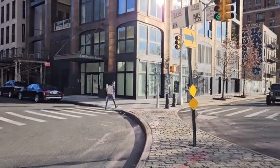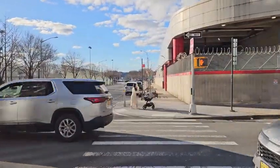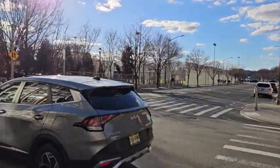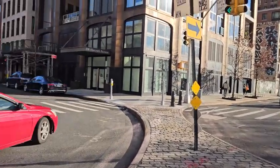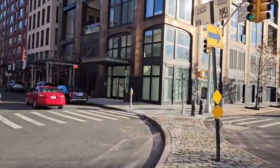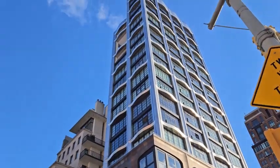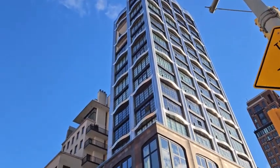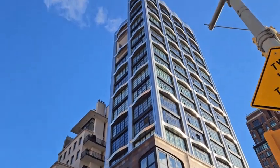Some wonderful things about it: all of the units have views of the Hudson River, which is directly across the street. So another day I'll take you across to the Hudson River Park. Currently the penthouse unit is listed for sale. It's a 3-bedroom, 3.5 bath, and it's currently on the market for $27 million.